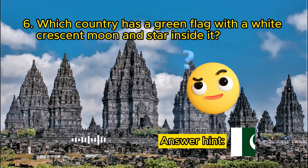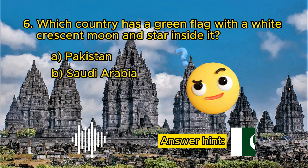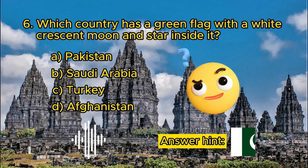Question 6. Which country has a green flag with a white crescent moon and star inside it? A. Pakistan. B. Saudi Arabia. C. Turkey. D. Afghanistan. 10 seconds time.